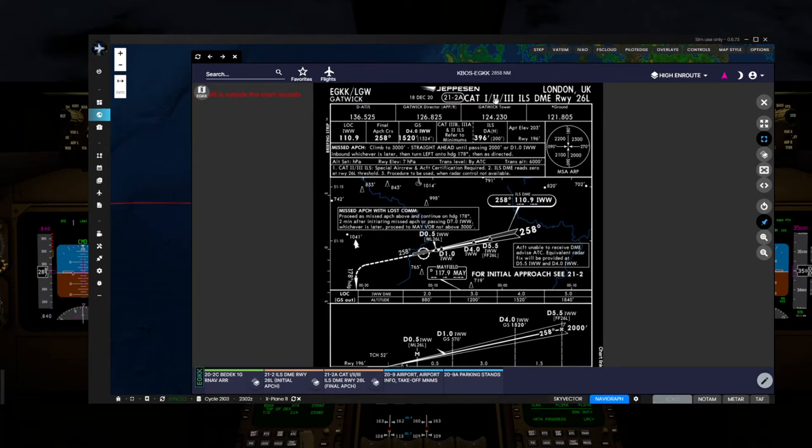Now, this is for a Cat 1, Cat 2, Cat 3, doesn't matter, on 26 left, Gatwick. Again, you see our information. Now, when we get to this point here, distance 5.5 from the localizer, we are to be, 4.0. That's weird, it's not marked correctly. Anyway, 1,520 feet MSL, 1,324 feet AGL. We'll refer to the bottom for the minimums, but our DA is 200 feet or 396, depending if we're Cat 1, Cat 2, Cat 3.